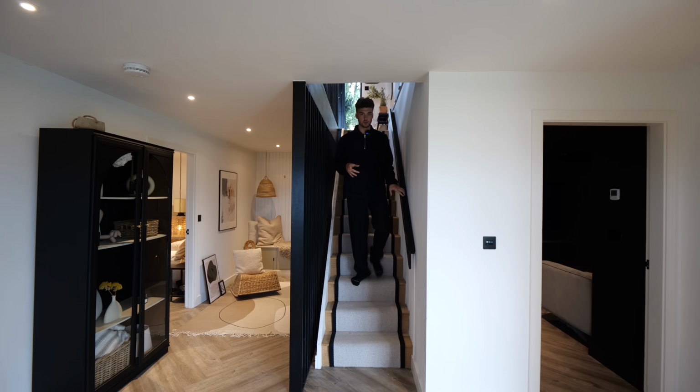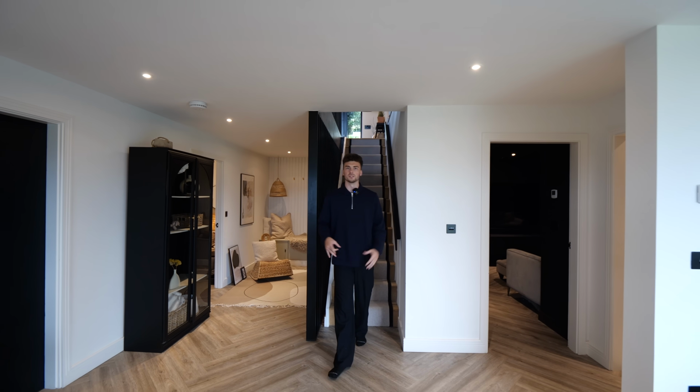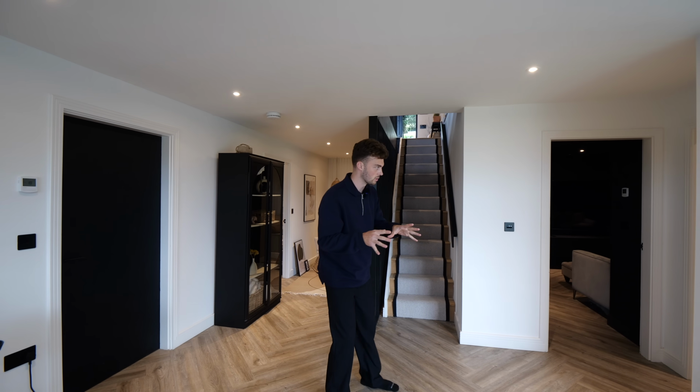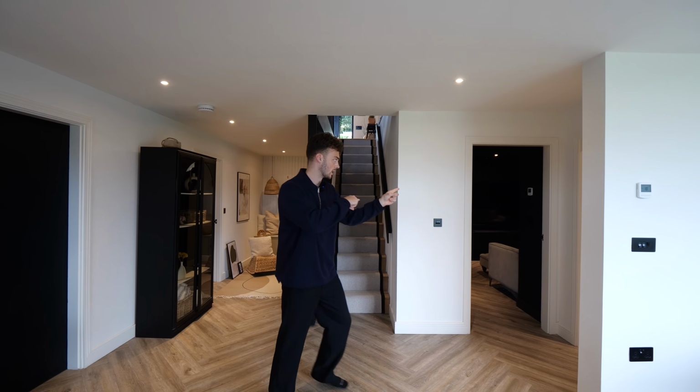Okay, guys, I want to show you this. I was going to say ground floor, but it's kind of a basement. Property's raised, so I suppose that's where we are. But I love this floor. That's why I had to show you guys. So first room, let's go in here, Jazz.